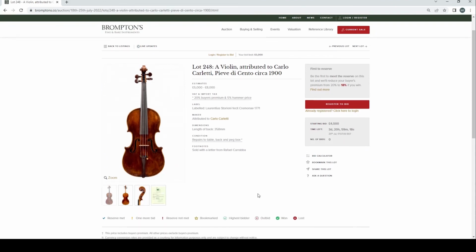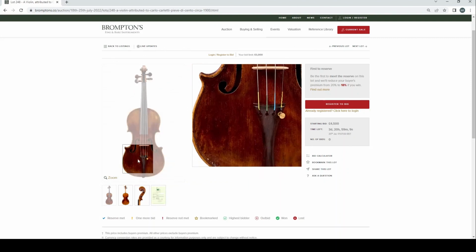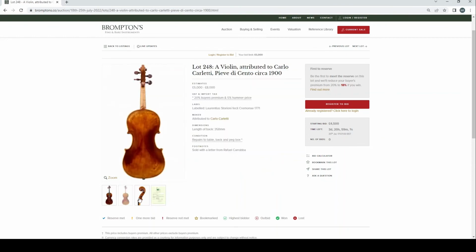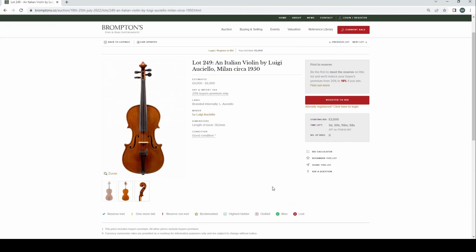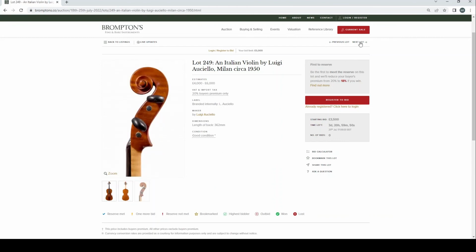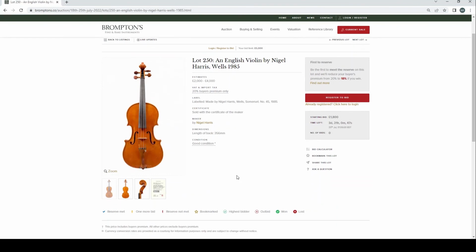A violin attributed to Carlo Carletti, Pieve de Cento, circa 1900. 5 to 8 is the estimate. No bids so far. It's insurance appraisal there. An Italian violin by Luigi Orsilio, Milan, circa 1950. 4 to 6 is the estimate. No bids on it so far. An English violin by Nigel Harris and Wells, 1985. 2 to 4,000 there is the estimate. No bids on it so far.